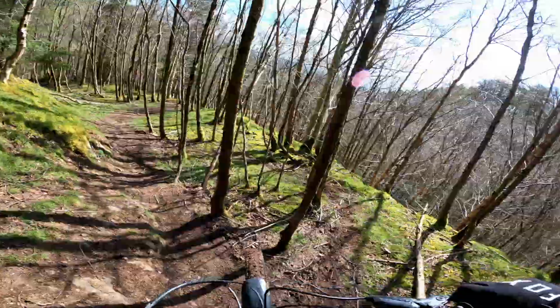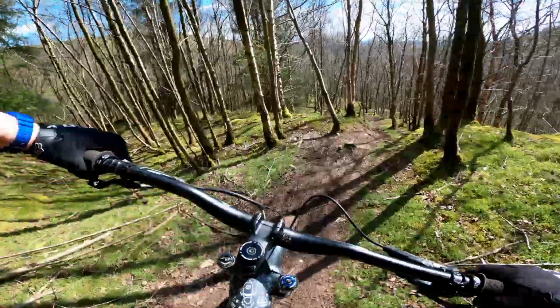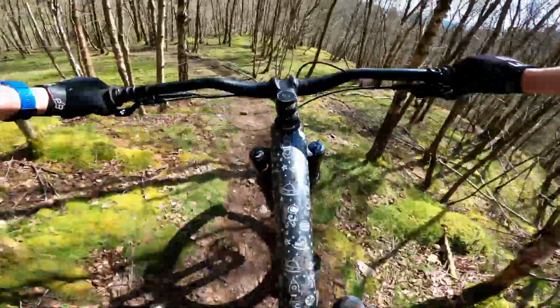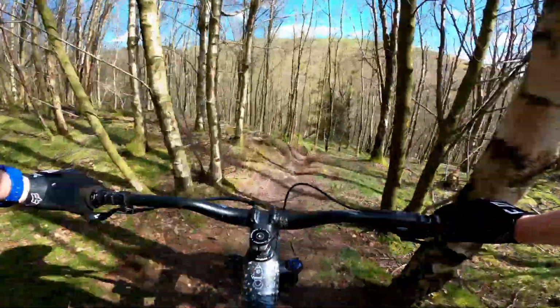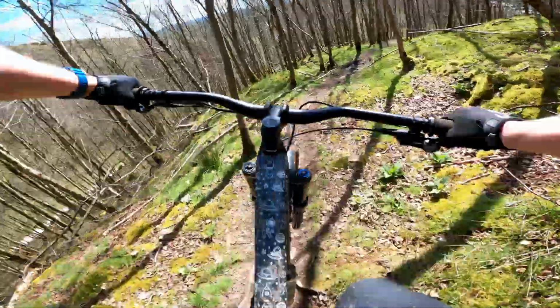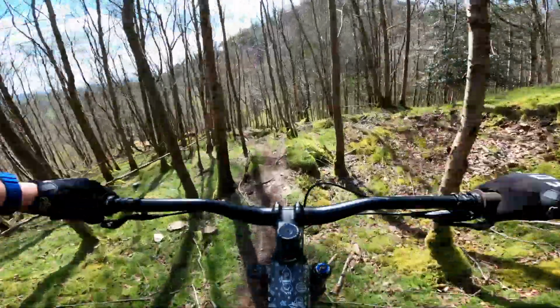No worries. With one last section to go, we were not out of the woods yet, literally and figuratively. This last section starts off fast and flowing through this little green lightly wooded section, before it then heads into some steep rocks. With only a partial working front brake, I was riding on borrowed time.